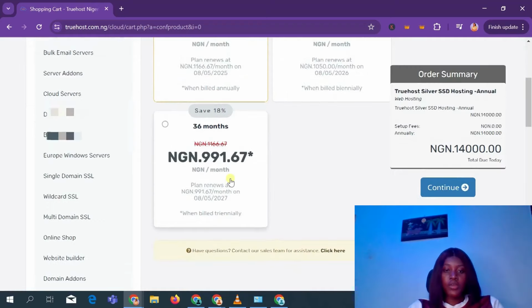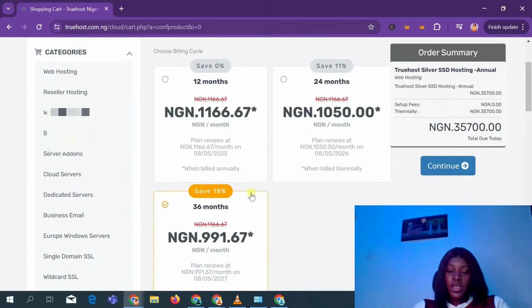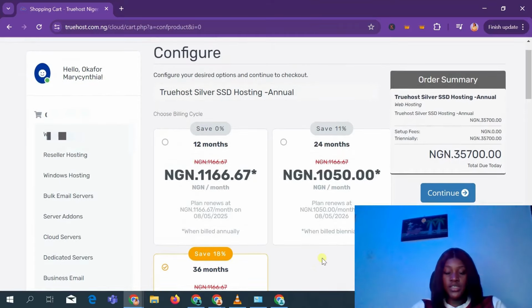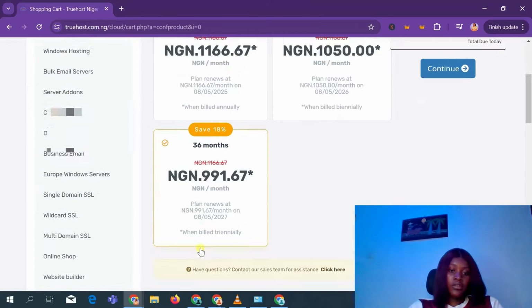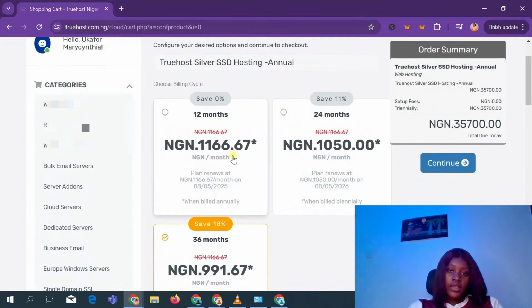Now when you want to pay for 3 years, you are even going to get it at a cheaper rate. The one I got, I actually did for 3 years because I don't want to come and be renewing it every time. I just did for 3 years because it's actually cheaper, right? If I'm buying for 3 years, I'm paying 991 naira per month. If I'm buying for 1 year, I'm paying 1,166 naira per month.